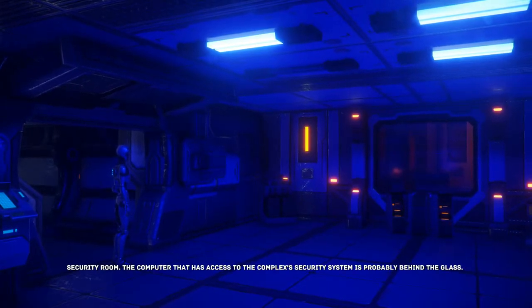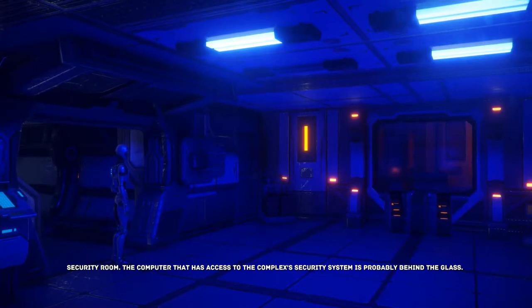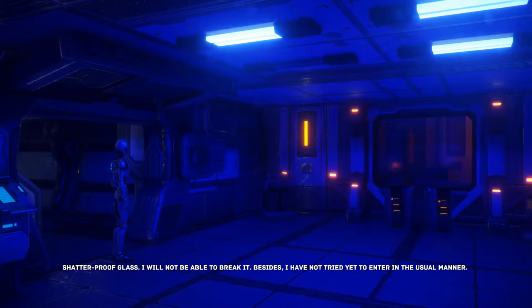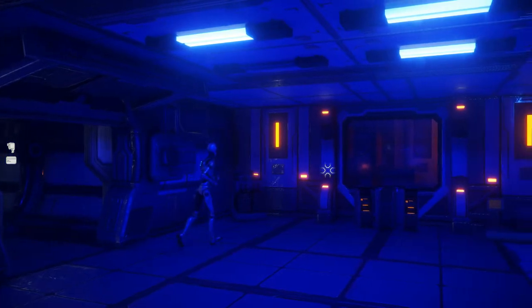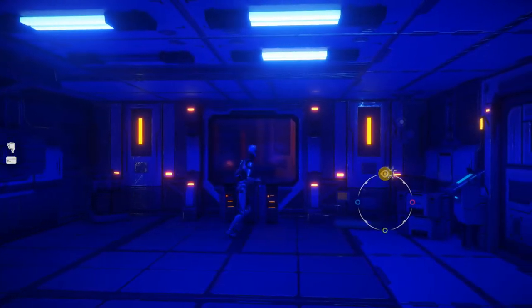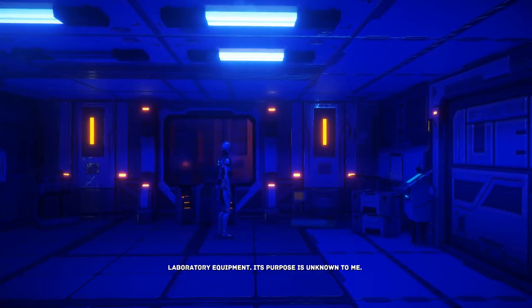Security room. The computer that has access to the complex's security system is probably behind the glass. Shatterproof glass. I will not be able to break it. Besides, I have not tried yet to enter in the usual manner. Laboratory equipment. Its purpose is unknown to me.